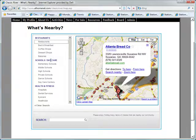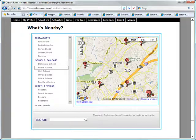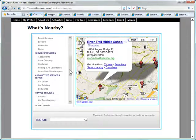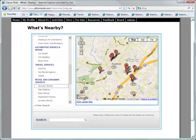We'll just take another example here in the middle schools. I can click on middle schools and it's going to come up with a number of them. I click on a particular one, it's going to show me information. I can get directions to or from it, all your typical Google Map features, but this is all going to be customized and show up for only those things that are around your neighborhood, maybe grocery stores.